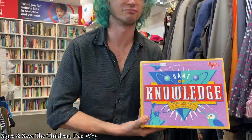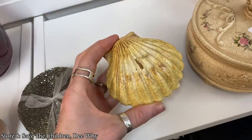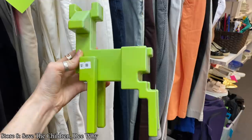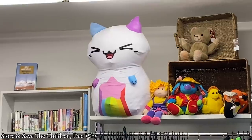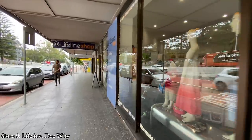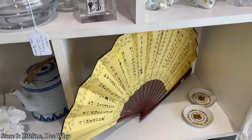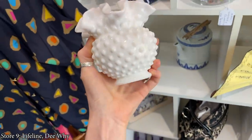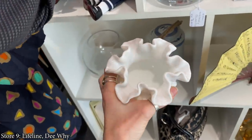The game of knowledge. You know nothing, John Snow. Pixelated horse. iPhone 4. A relic. Guys, I'm a big fan of this vase. Not for 20 bucks though. Although, I want it.